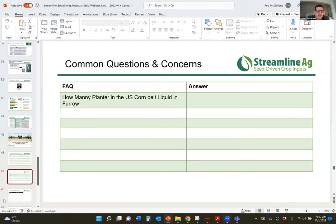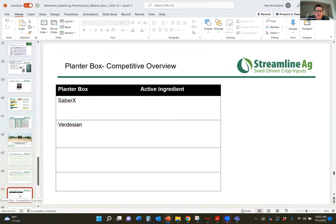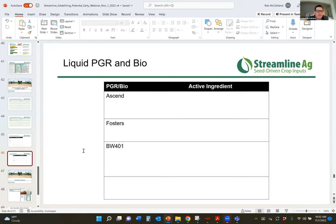Some competitors you're going to see out there, you're going to see in the competitive overview in the planter box: SaberX and a product from Verdesian. There's also a product from Helena and a couple others that I'll continue the research. And then in the PGR space, you're going to see things like Ascend, Foster's, BW Fusion 401. Again, I'll add that in. But I can tell you in both cases, you have an incredibly unique position with TuneUp Plus and ProPhase Plus.